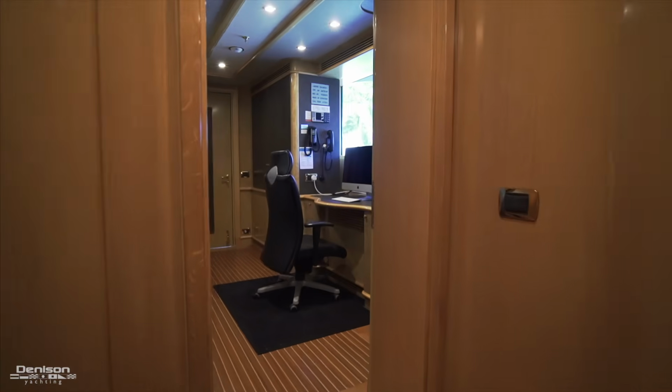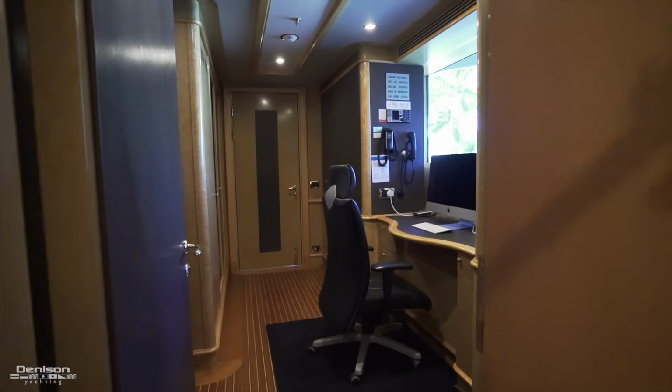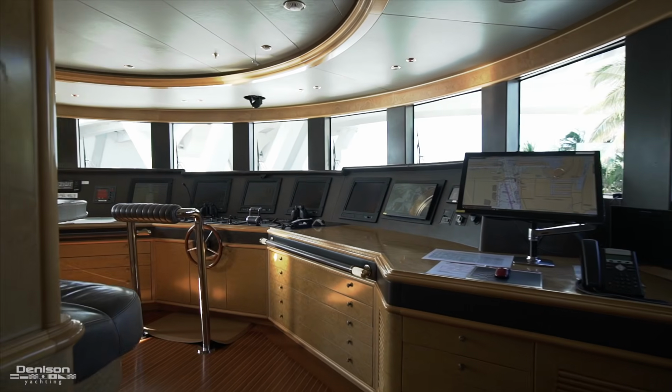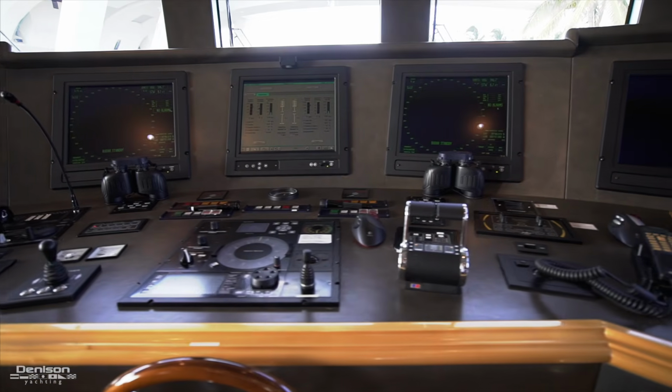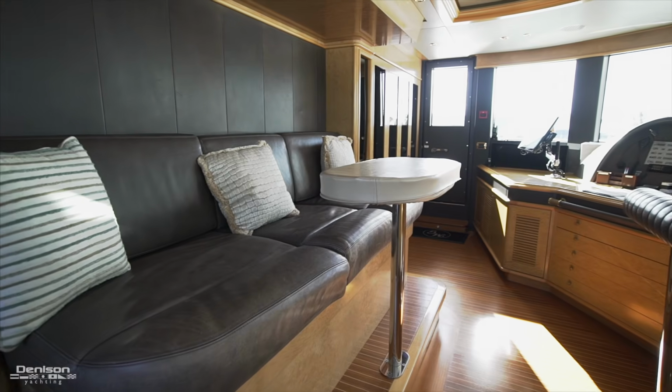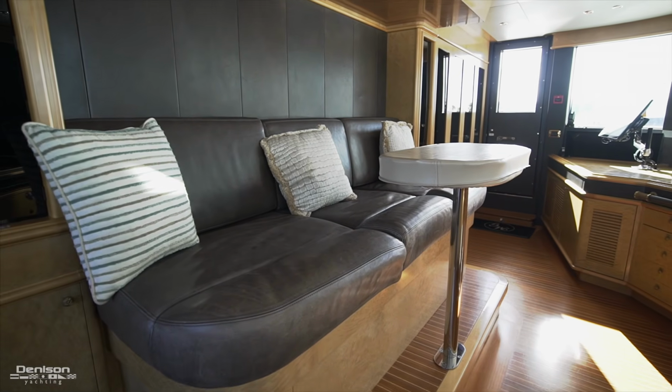We first enter the captain's office and cabin space before continuing into the wheelhouse. The Helm is outfitted with all the navigational equipment needed for an 8,000 nautical mile journey. There's also a settee here if the guests wanted to be a part of the action.